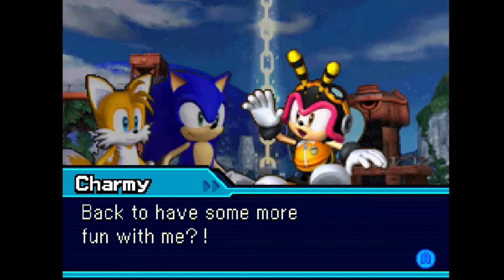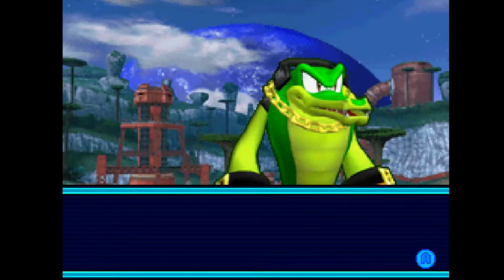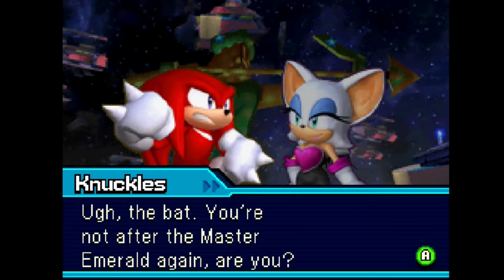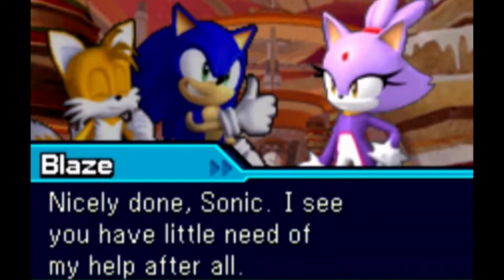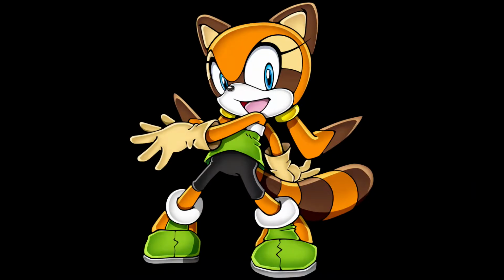Yeah, a lot of Sonic's friends show up in a side mission. I'm not going to discuss all of the interactions because they don't really interact that much. Sonic's friends are just there. But some of the interactions are actually pretty cool. There's one part in a side mission where you meet Blaze and Silver, and Tails asks, "How's Marine doing?" Which she is doing fine. Even though we never see her in person, at least this game mentions her in some way.